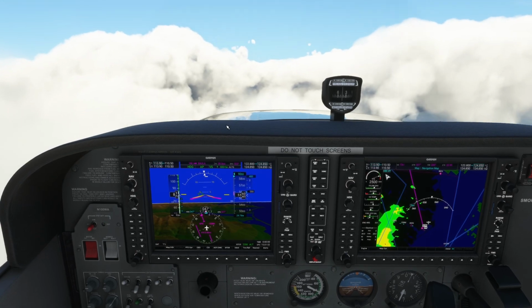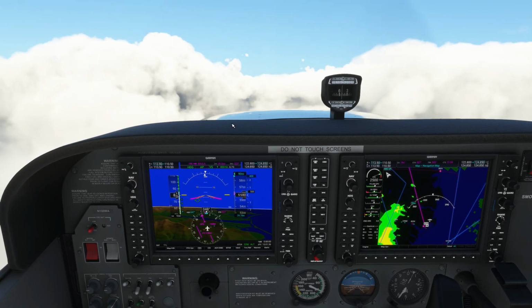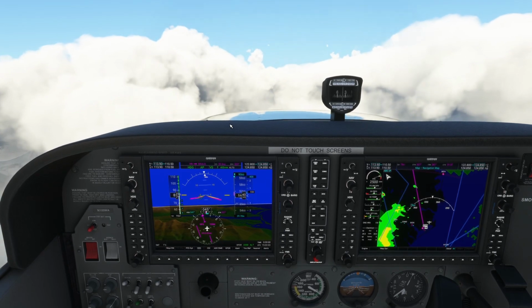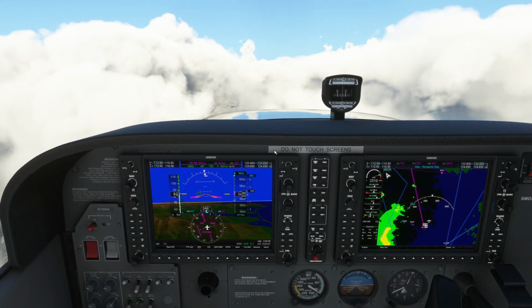Airspeed coming back up. Whoop, here we go. Just gonna keep this heading. Try and go for that gap in the clouds. And then from there try to get back on the GPS track.